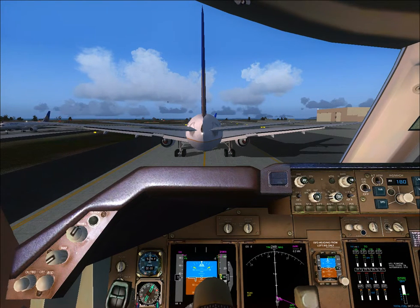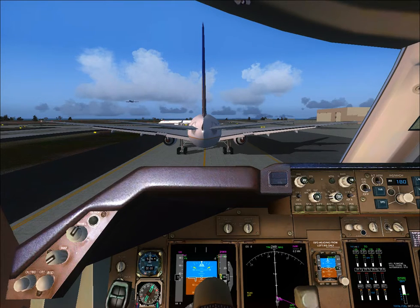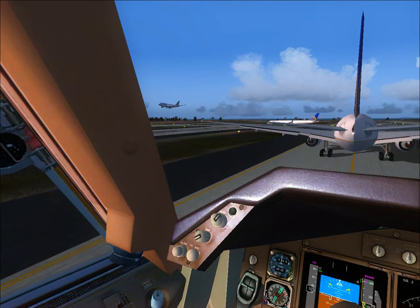On the ground, push tail east onto Charlie. Compass 6675 on the ground, push tail west onto Charlie, runway 25 right at Juliet. Push onto Charlie, 25 right at Juliet. Compass 6675, wait for the Delta to pass first at Charlie, please. Still wait for Delta.